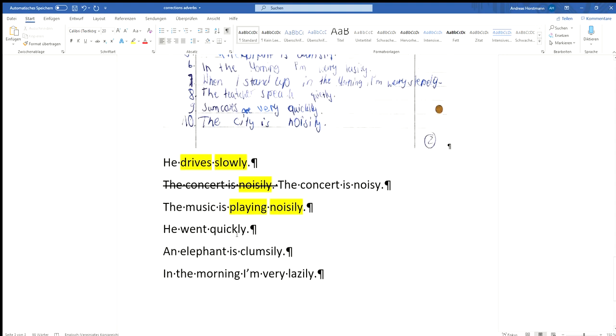He went quickly. Correct or incorrect? Let's check. Here we've got our adverb. Do we have a verb? Yes, we do. Went. Excellent. Good sentence. An elephant is clumsily. Adverb is here. Unfortunately, the verb is a form of to be. No good. So all of this gets crossed out.